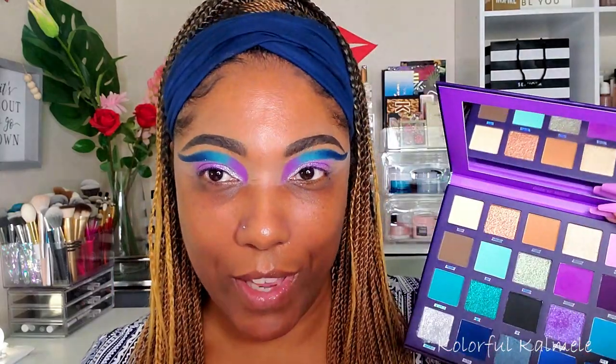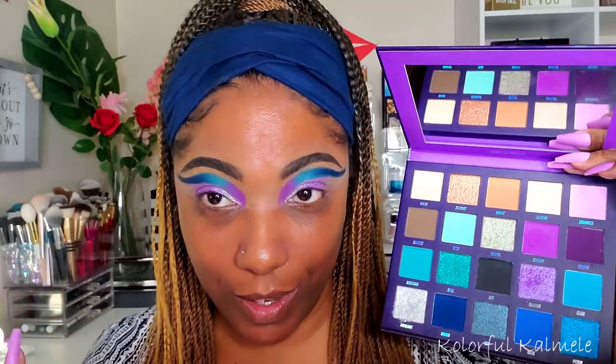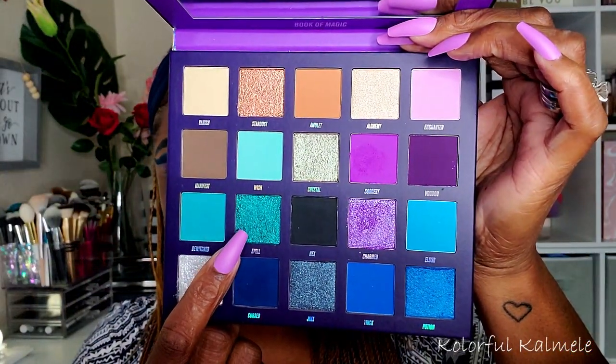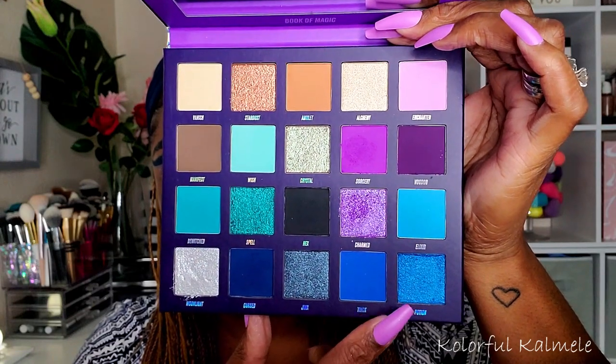Now I can't decide really which blue shimmer I want to use on this outer portion, so I think I'm going to use both. So I'm going to go into this one here first, and then I will go into this one last.